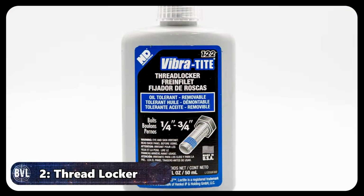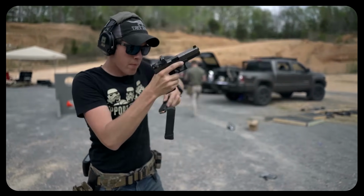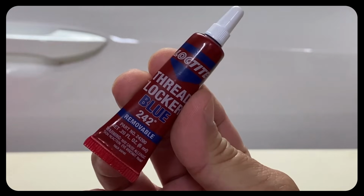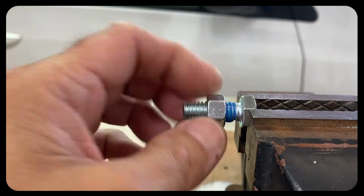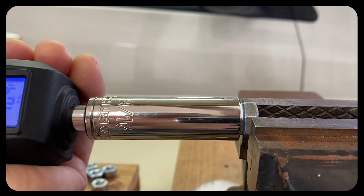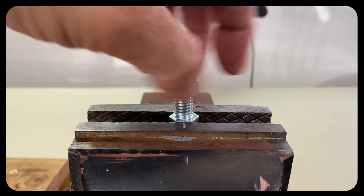Thread locker. It's easy to overlook the hardware on your new firearm, but recoil can loosen screws on sights, optics, and other accessories over time. A medium-strength thread locker is a simple way to secure all those threaded components. When you apply a small amount on clean screw threads, it hardens and keeps everything in place, even after countless rounds. Choosing a removable strength version is important because you don't want to permanently seal a part you might need to adjust or remove in the future.